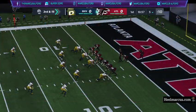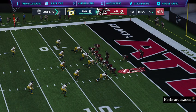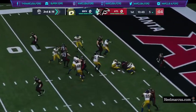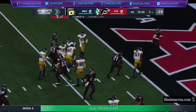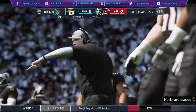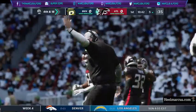So the sack pushes him back, and now it's 3rd and long for Ryan and the Falcons. Gurley. No gain on the play there. A nice job defensively, and it likely forces a punt situation on 4th.